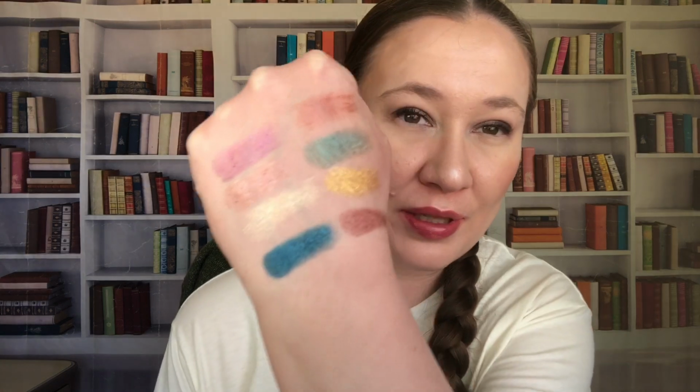In last place is the one palette that I am going to declutter. This is the Lime Crime Late Night Revel palette. And I'll see if there's some good shades in here, but there are some lousy shades in here as well. So I just want to show you what they swatch like.